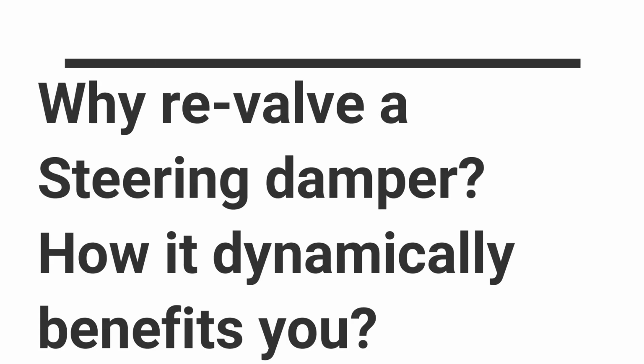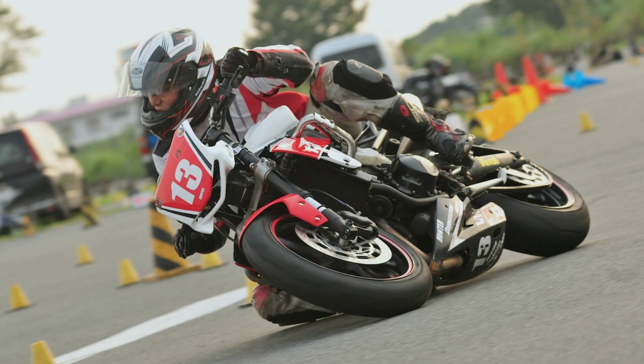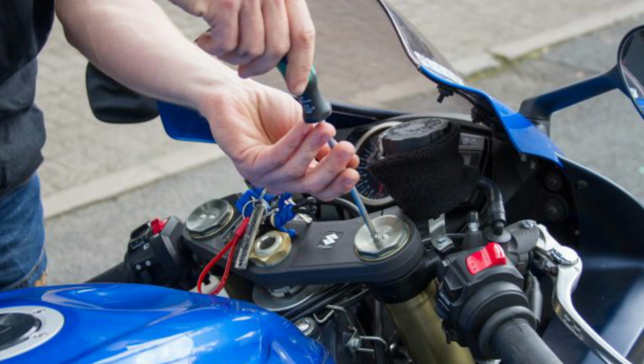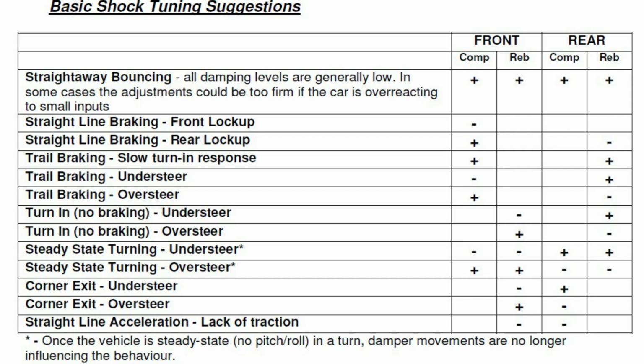So next are two questions gelled into one. Why revalve your steering damper, and how will this damper dynamically benefit you? Now, most riders or racers like their steering to be very light, so why would you want to make the steering damper stiffer? But a well set up bike doesn't need a stiff steering or stiff handlebars. Again, if you are constantly fiddling with your settings on the damper, you might be masking a bigger bike setup issue, which Levi said earlier, as I mentioned.